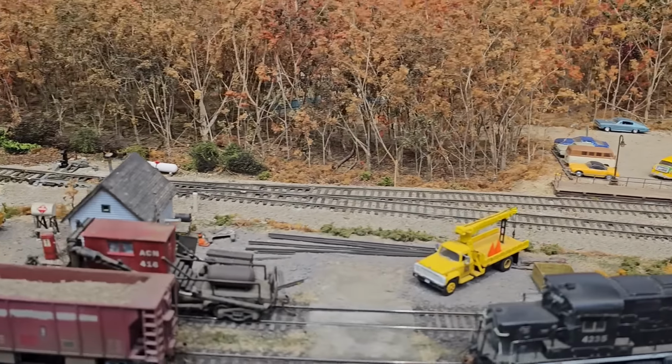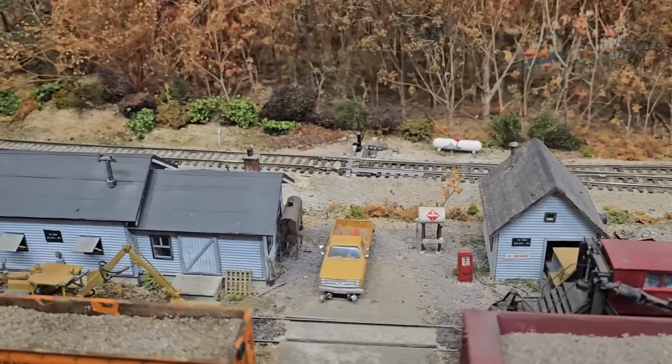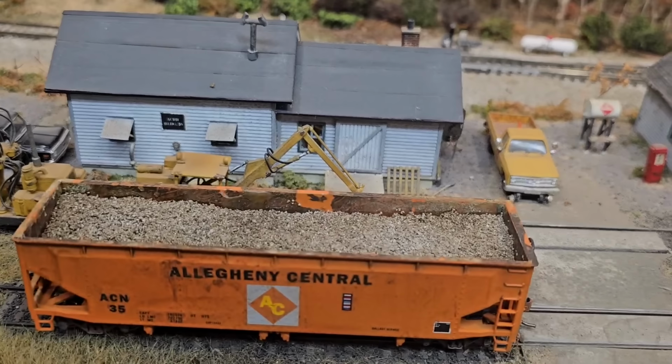That's really neat. This is the end of the scene. Is this a scratch build, the cement plant? So here, bring the cement cars and added this little guy.